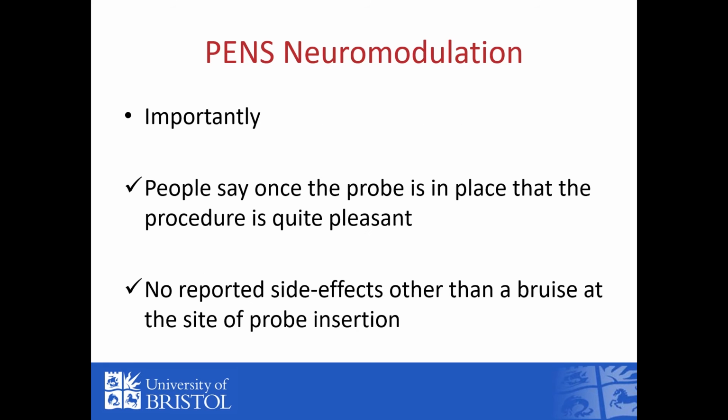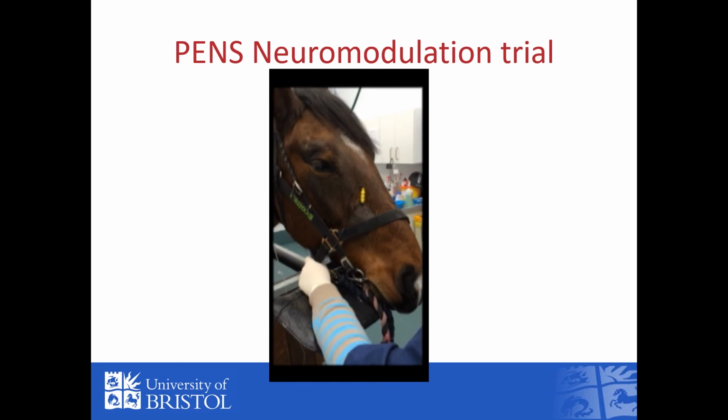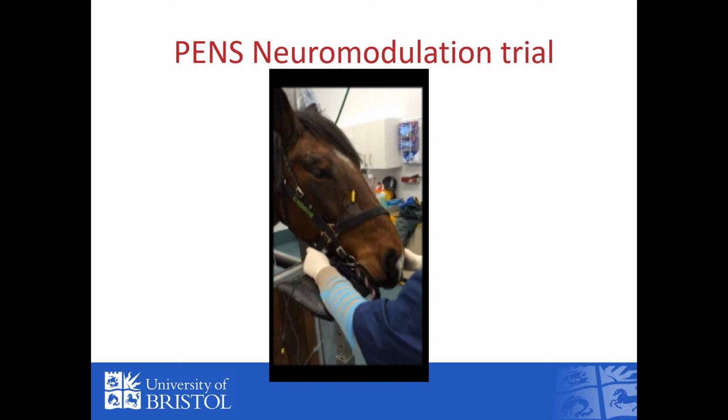What was important to us is that people said that once the probe was in place, and they didn't like the probe going in, I get that, but then the procedure is quite pleasant, and there are no reported side effects other than a bruise at the site of probe insertion. So we had a go.